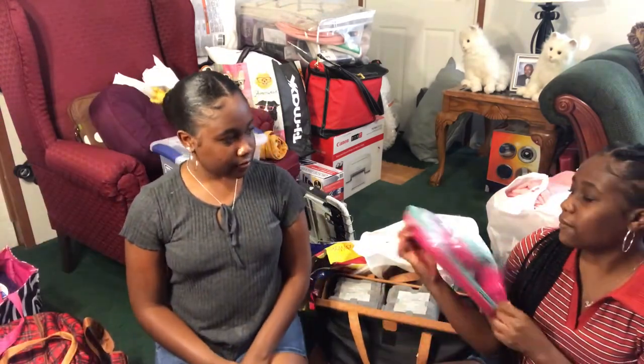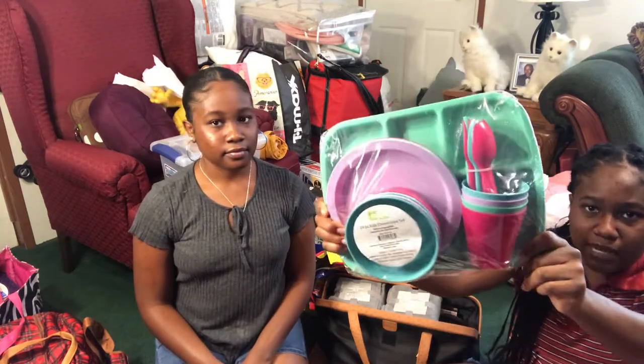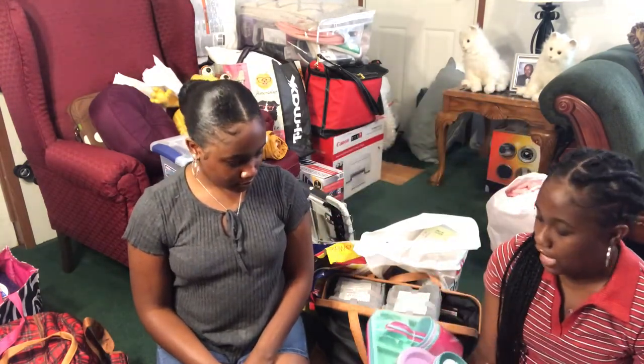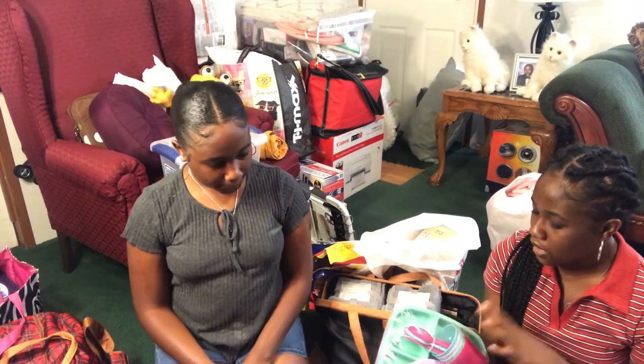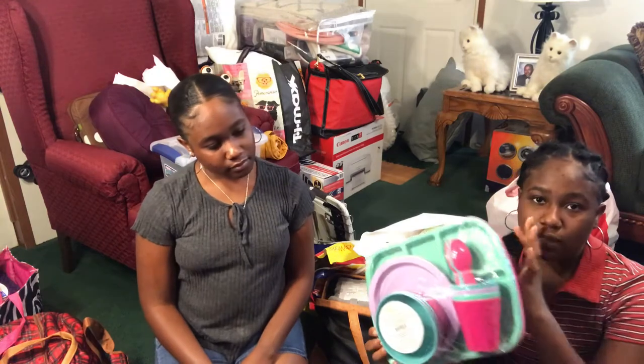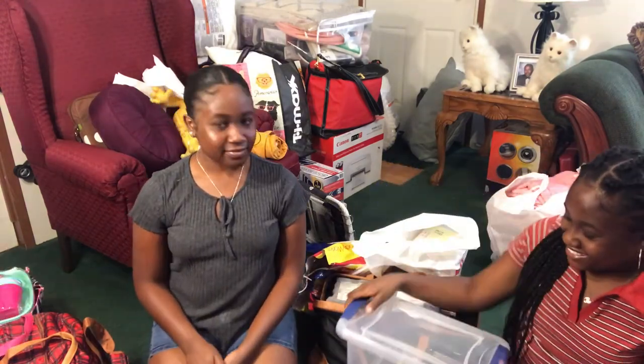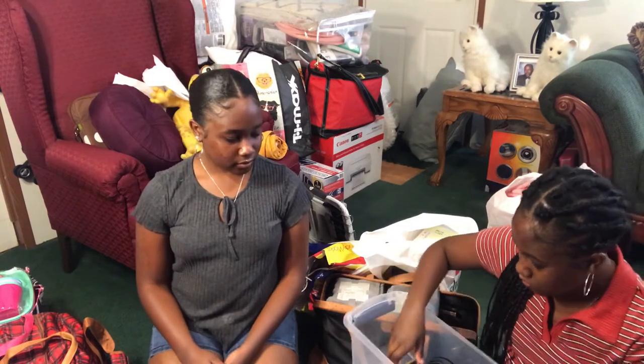But then we have this dinnerware set. And guys, I know it says kids. But, you know, this is the perfect set for college students, okay? So it just has some cups, some spoons, some plates, some bowls, and just some little trays. So, perfect.